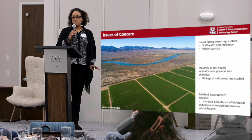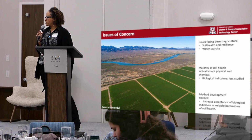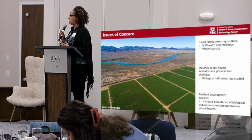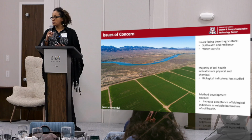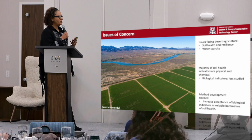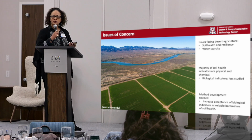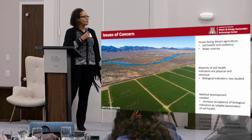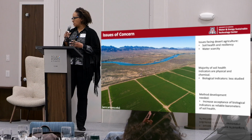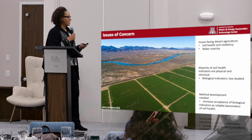Interestingly, the U.S. Soil Health Institute has put forth a listing of what they term the ideal indicators of soil health, although growers, I'm sure you all have your own ideas of what those comprise. A good majority of those soil health indicators tend to be physical and chemical. The biological indicators tend to be less studied compared to the physical and chemical indicators.